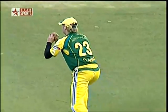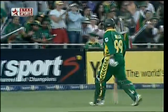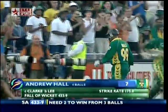Here's the shot. He didn't. I'm sure that wasn't the plan. The plan was surely a single. It had to be a question of just getting back onto it. Maybe as it left the hand, Hall thought, well, that's in the slot. Maybe I can get away with it. 433 for 9.